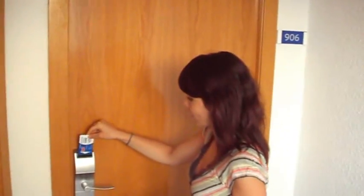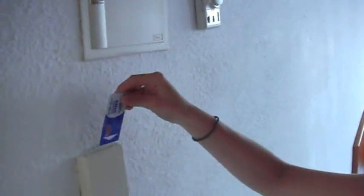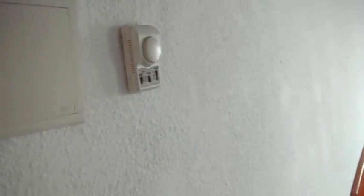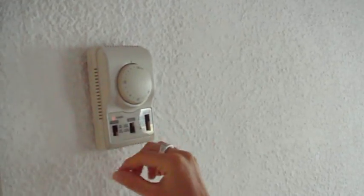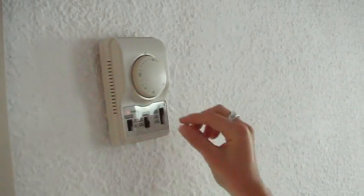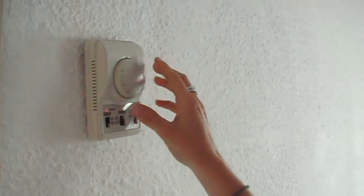You have to introduce the cards slowly and just open, and here. And now you have the card to introduce here. And you can switch off the air conditioning, and you can regulate it as cool, heat, and with this, I don't know. Okay, so after you can switch the light.